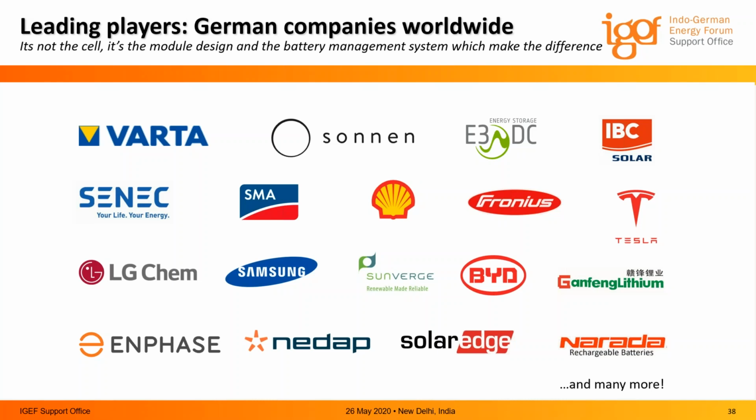Players, I don't want to dig too much into it, but it has been mentioned by the India Energy Storage Alliance in the invitee emailer that Sonnen is a world leader. Tesla, you might have heard, Powerwall. There's also Enphase, very much known worldwide. SMA is not only offering inverters, it makes sense for them to also add the battery. Same with Enphase, an inverter company originally. Same with Fronius, SolarEdge. So they're from this space. Varta, you know. Senec, also a German company.